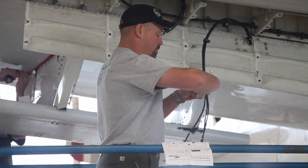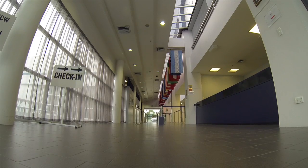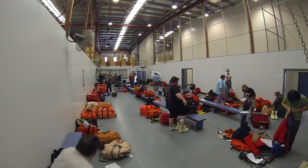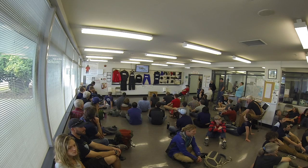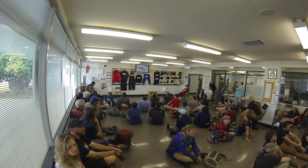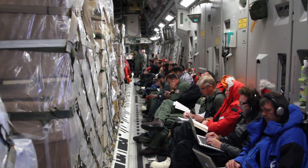After installing IceBridge's 9 science instruments, the team then flew to the U.S. Antarctic Program's hub in Christchurch, New Zealand, where they were issued NSF polar gear and got safety training. After a 1-day weather delay, always a possibility when traveling south, the team boarded a U.S. Air Force C-17 aircraft for their flight to Antarctica.